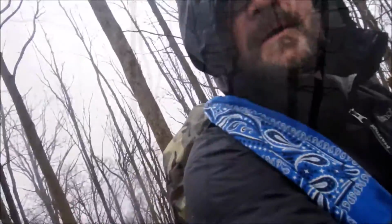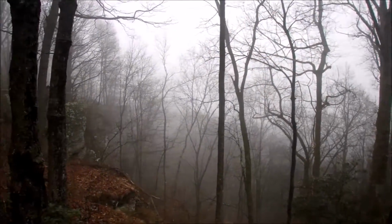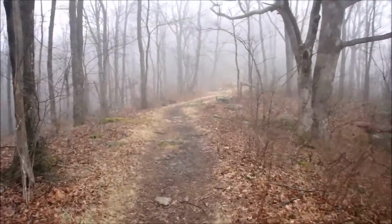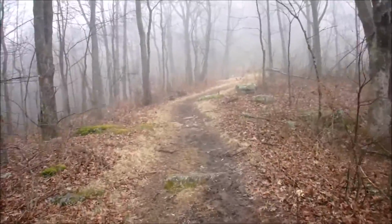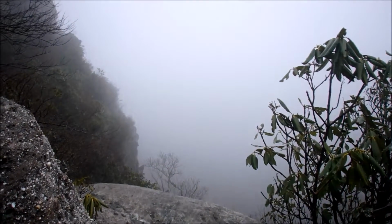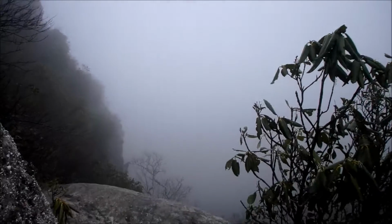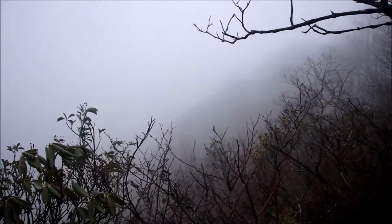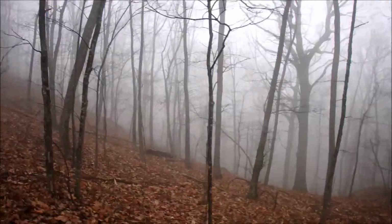Oh yeah, it started raining too, so I got my rain jacket on. On a day when it isn't raining, it looks like we'd have some great views right here. But it's raining right now. I'll still go up here and check it out. I'm here at the overlook. You can't see anything. It started raining when I was coming up the mountain. So I'll stop by tomorrow morning on the way out.